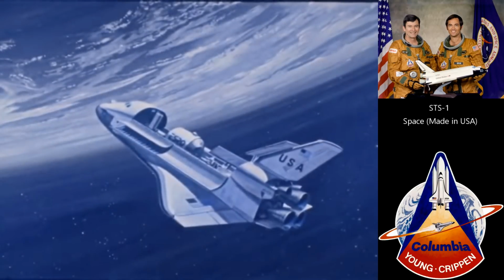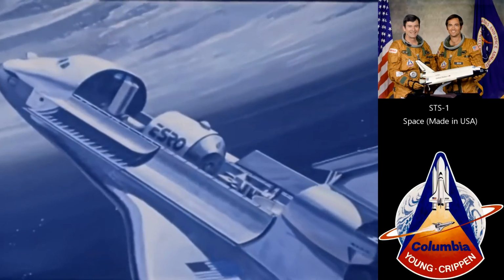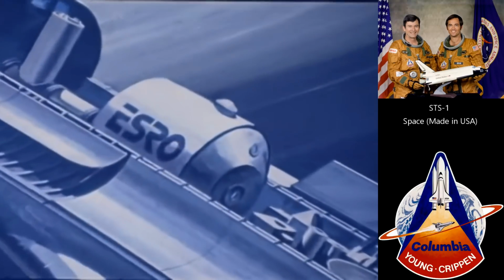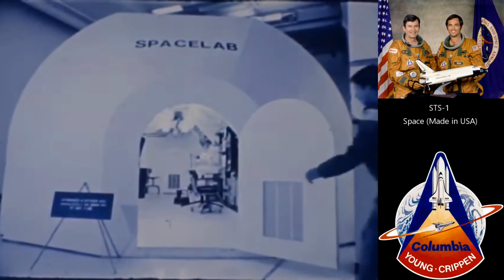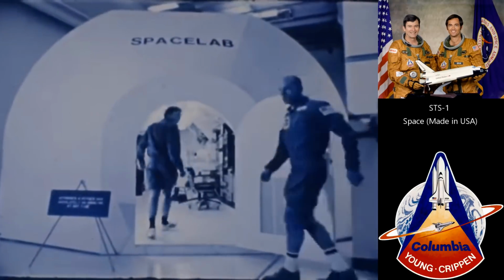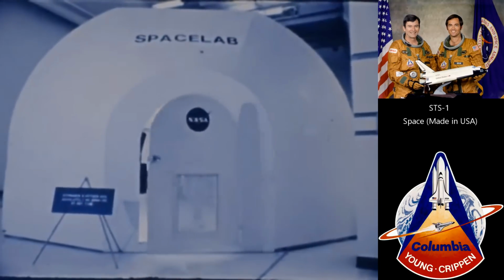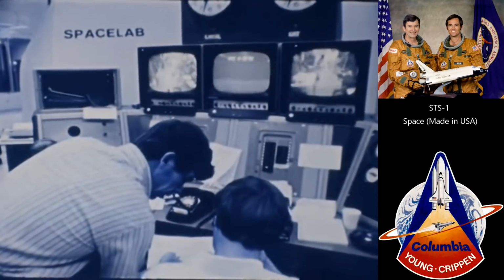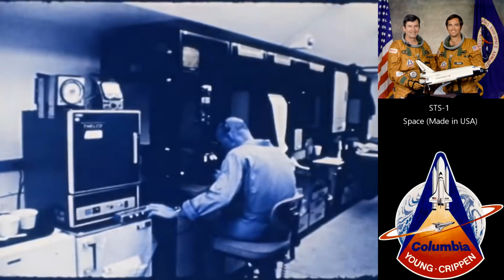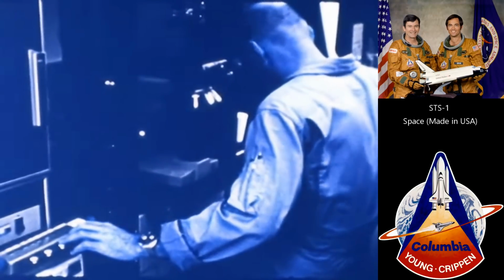The European Space Research Organization is building a space lab to be carried into orbit and retained in the Shuttle Orbiter cargo bay. It will serve as an inhabited Earth-orbiting laboratory on missions of up to 30 days duration. Scientists will be able to perform tasks in the weightless environment of space that would be impossible on Earth. This provides a great potential for new manufacturing processes.